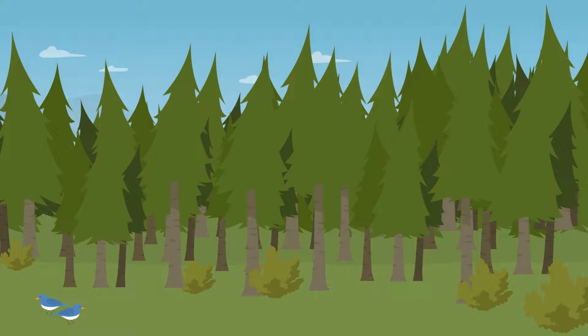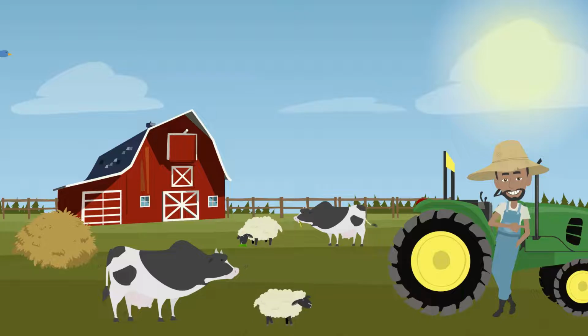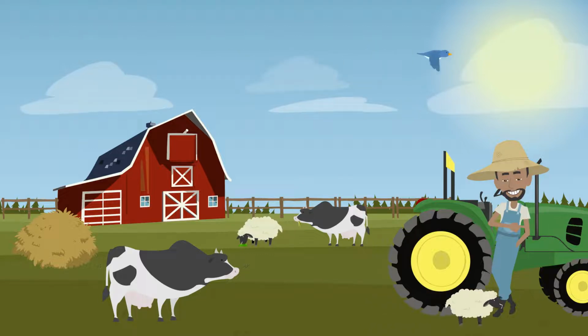Trees and plants are supposed to absorb carbon dioxide and store it or turn it into oxygen. But we are cutting down a lot of trees to make way for roads, buildings and farms, which means more carbon dioxide in the atmosphere, trapping more heat and warming up the planet.